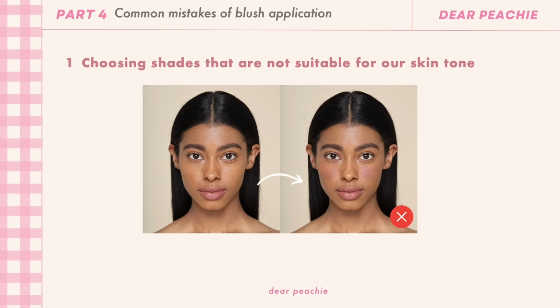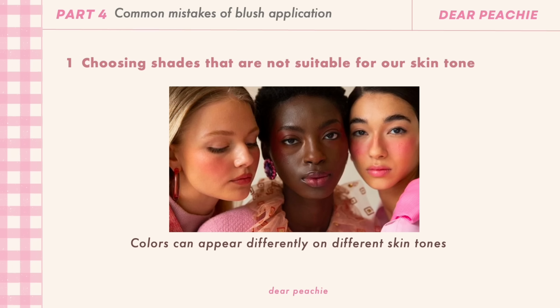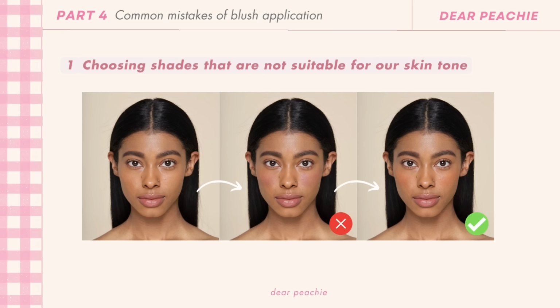One of the most common mistakes in blush application is choosing shades that are not suitable for our skin tone. It's easy to be swayed by social media hype and grab the latest trendy shade, but it's important to remember that what looks good on someone else may not work for us. Colors can appear differently on different skin tones, and selecting a blush that complements our skin tone is key to achieving a natural and flattering look.